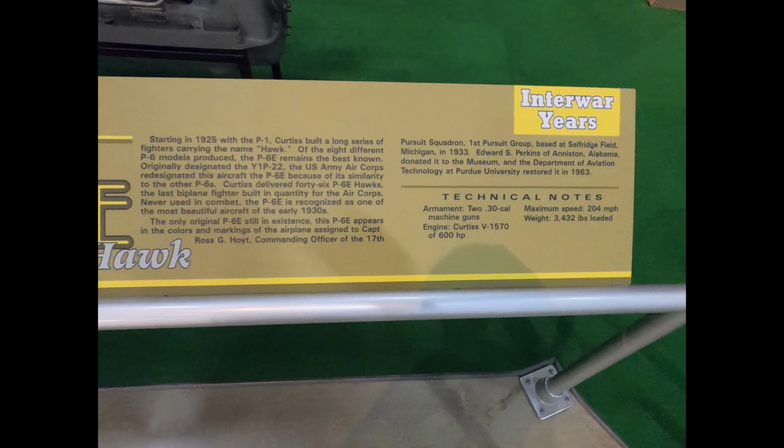All right, like I said, not going to read all this to you. Interwar years. So this was in between World War One, or, yes, not in between... Yes, in between. Is there a difference between "between" and "in between"? I don't know if there is. Anyway, this was 1925, I think I saw.